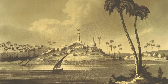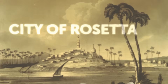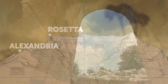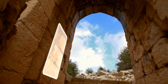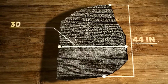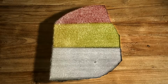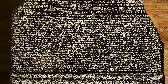His subordinates constructed a fort that dated back to the 15th century. Rashid, or Rosetta, was a port town in the northeast of Egypt, near Alexandria. One section of the old fortification wall contained an interesting slab inside. The stone tablet was made of a granite-like rock. It was just 40 inches high and 30 inches wide. It contained 3 distinctive sections of text carved into it. The letters were in 3 scripts and 2 languages: hieroglyphs, Demotic, and Greek.